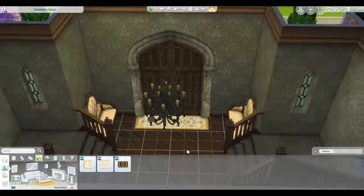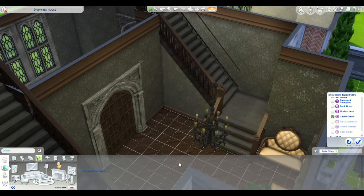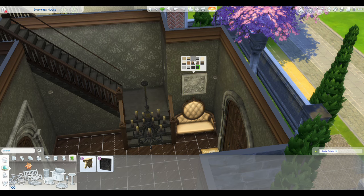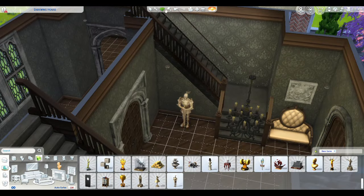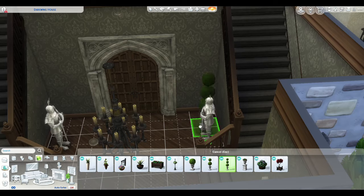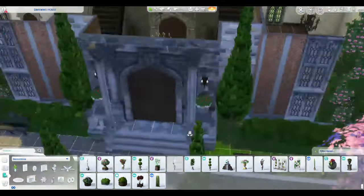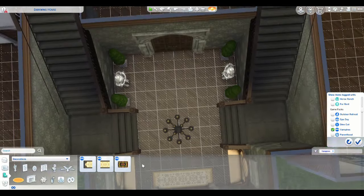I am using some items from the castle kit, like the doors, but the wallpaper in all the rooms is from the vampire pack. I was imagining that this housing would be for somewhat of an elite group of students who have ancestors somehow tied to royalty or to this area of the world, and so they live more richly. And we are just going to be adding some flowers to the outside.